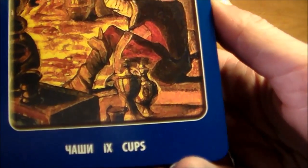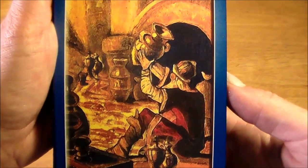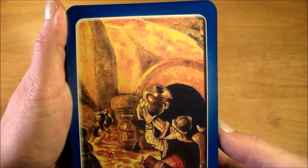And this one definitely gets at that classic Rider-Waite-Smith with the happy, jolly innkeeper. He's there enjoying his cups.